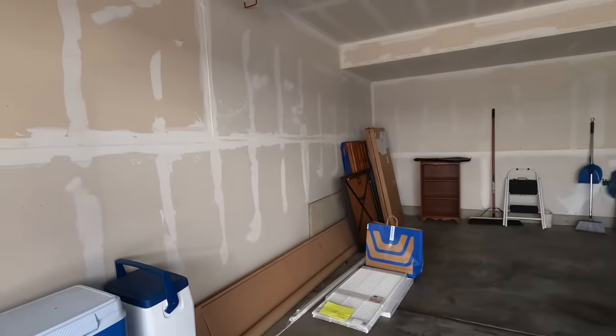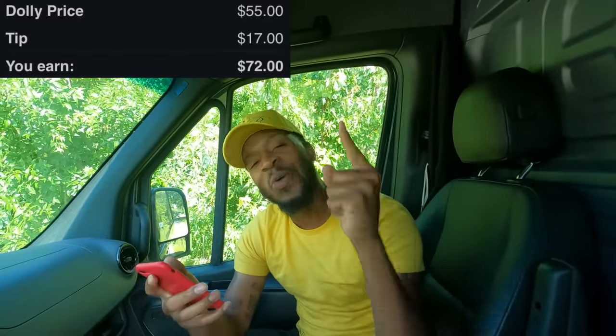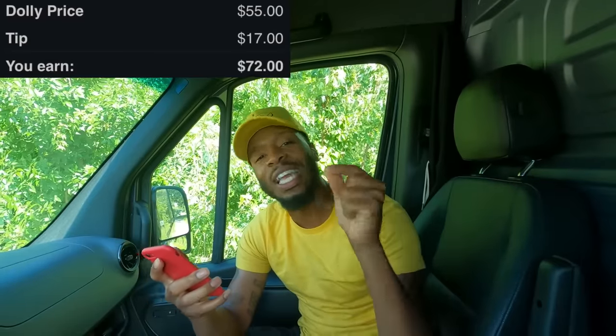And with the photos, we got that. You have a great one. That joint was super sweet. I thought it was way more boxes and way bigger items than it was. It was only like one longer item. It was super skinny. So instead of $55, we received $72. We got a $17 tip.